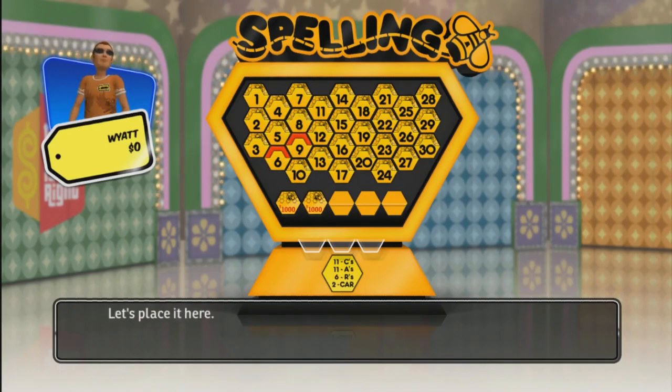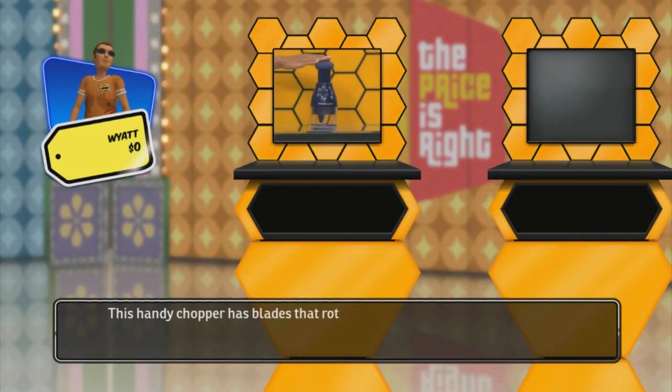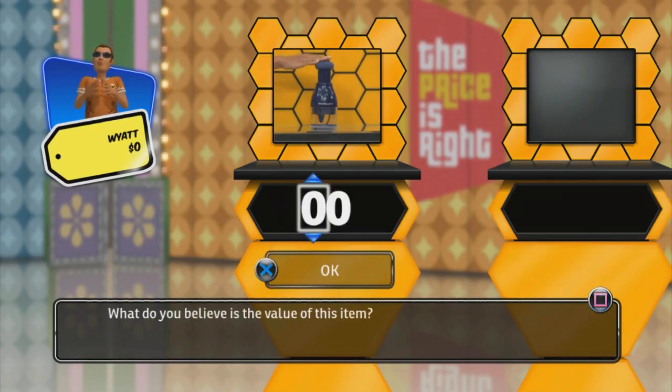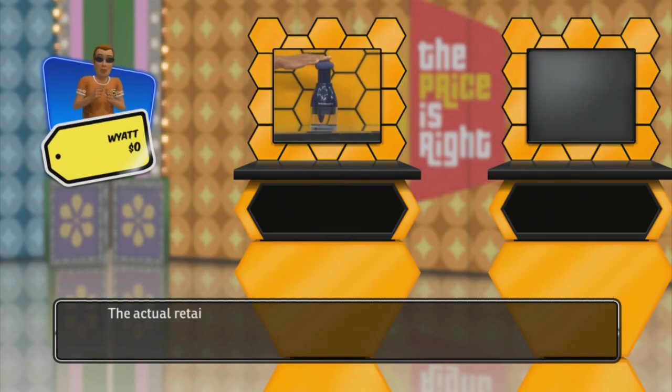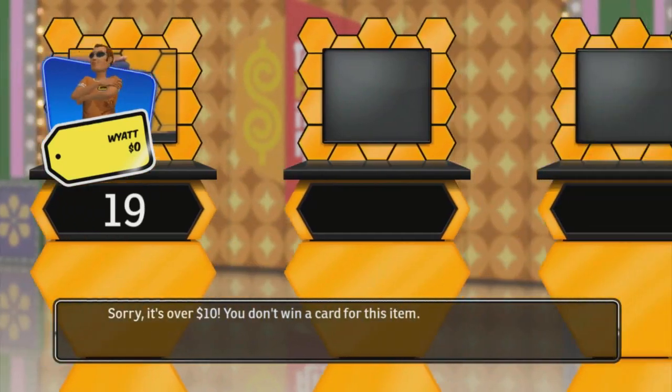Pick a card from the board. Let's place it here. You can win a... and this handy chopper has blades that rotate for maximum results. What do you believe is the value of this item? The actual retail price is, for a difference of... sorry, it's over $10. You don't win a card for this item.